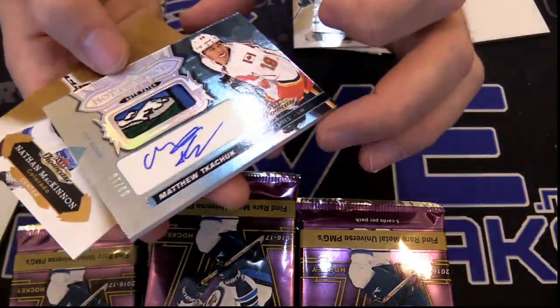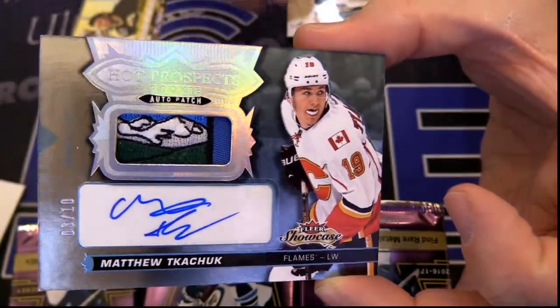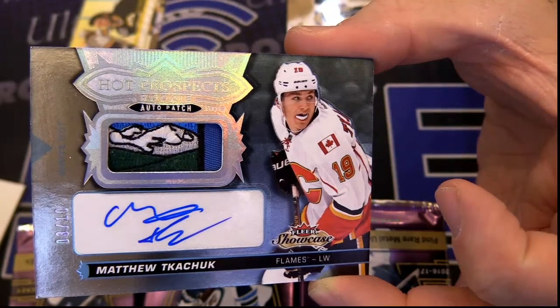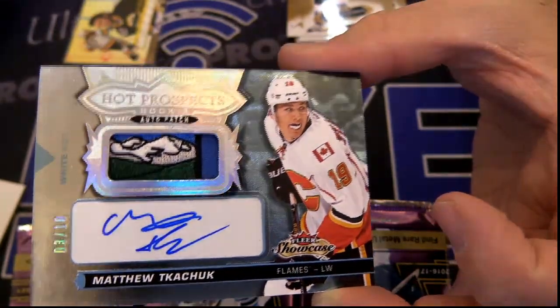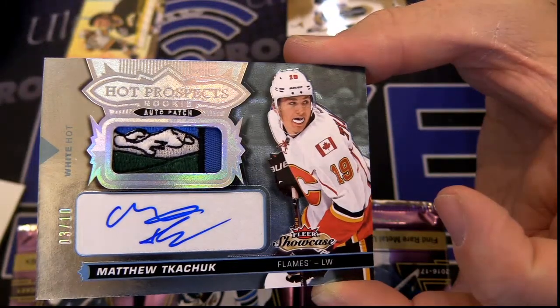Oh my goodness, guys. Boom. Look at that patch. Monster right there. 3/10. That is a big pull. Big, big pull, and that's for Eric. Killing it, bro. Check that auto patch, brother. White hot.